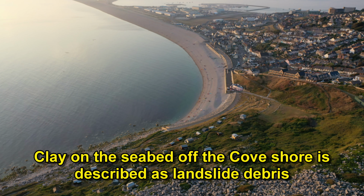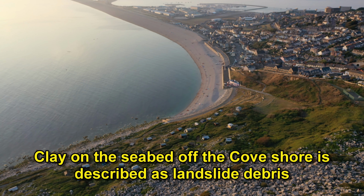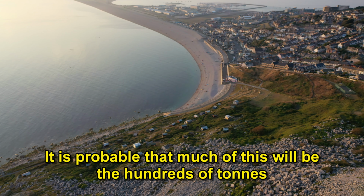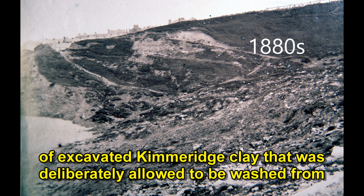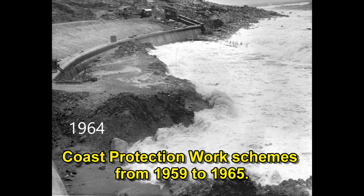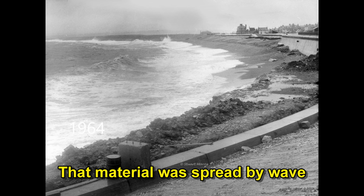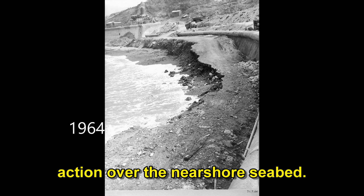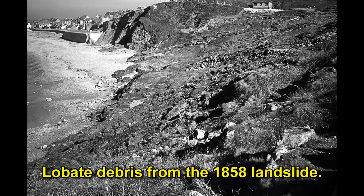Clay on the seabed off the cove shore is described as landslide debris deriving from the great 1858 landslide. It is probable that much of this will be the hundreds of tons of excavated Kimmeridge clay that was deliberately allowed to be washed from the beach in the Coast Protection Works schemes from 1959 to 1965. That material was spread by wave action over the nearshore seabed. That may have been mistaken for the debris from the 1858 landslide.